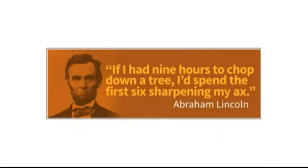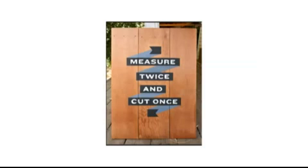Or as Abraham Lincoln said, "If I had 9 hours to chop down a tree, I'd spend the first 6 sharpening my axe." Old Abe Lincoln understood that proper preparation early on can save a lot of time and effort in the long run. Or if we put that into common terms, measure twice and cut once.